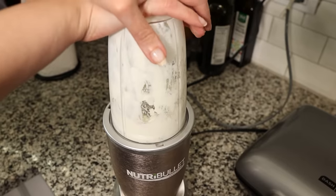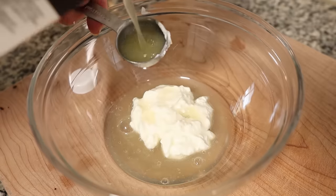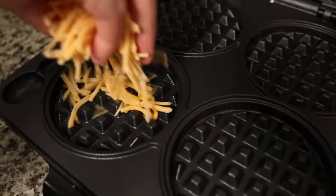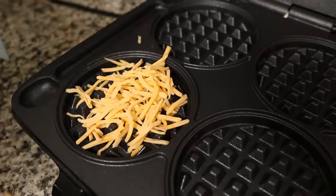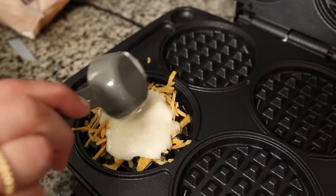I blended up my cottage cheese and tried to make it nice and smooth. We added it to a bowl and I added in 3 tablespoons of egg whites. We're gonna be moving on to the next step, which is adding a layer of cheese to the bottom of the waffle maker. Normally we just throw our batter in, spread it about, and then close it and it's done. So this has a little bit more of a technique to it. We're going to be layering on our cheddar cheese on the bottom. We're going to be putting in our batter as the middle layer.